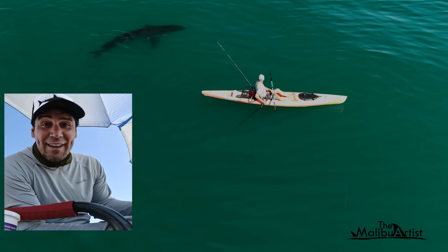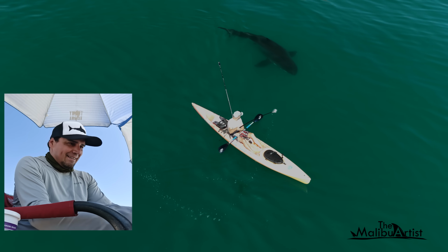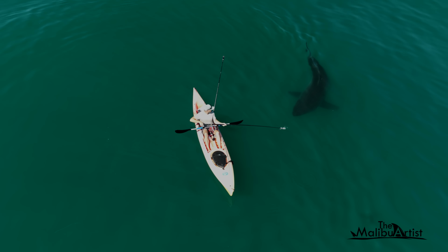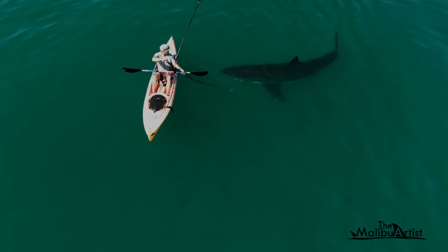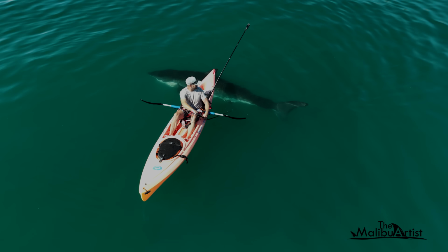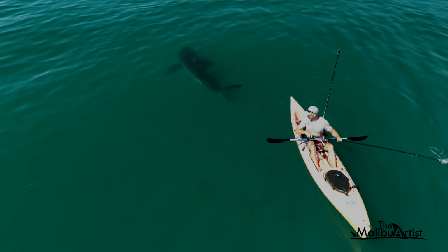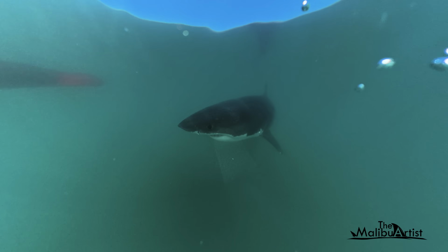That is a big shark, you guys. Huge shark. Oh my God. This white shark was not shy about getting close. In fact, right here, it bumped the camera and gave us an epic view of its side. And that gave us an incredible view of its full body.